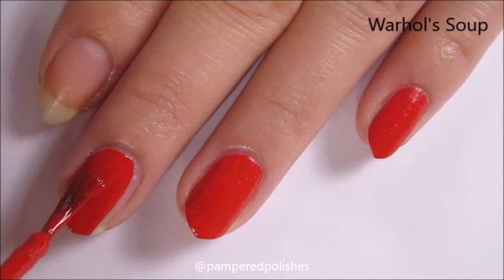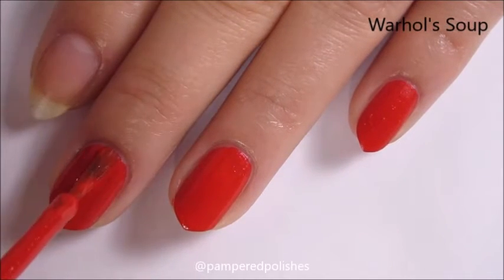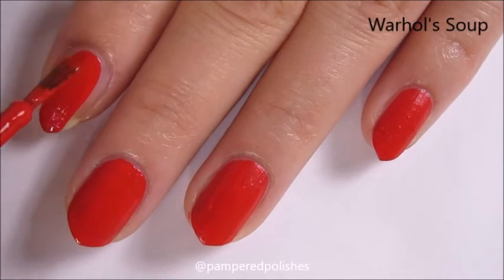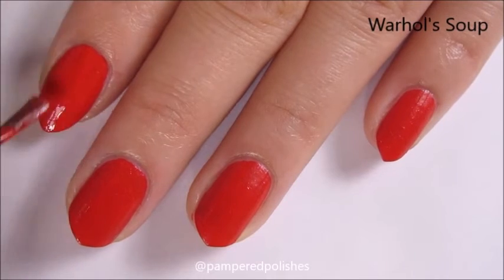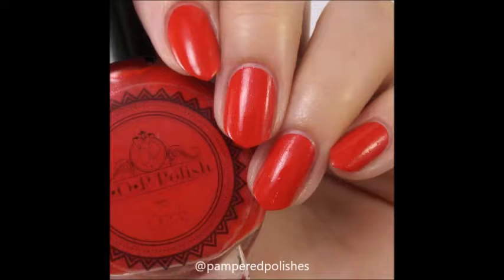This one will stain your nails because it is so highly pigmented. It's not bad. I wore it for about 30 minutes and didn't have anything. There's the first coat.